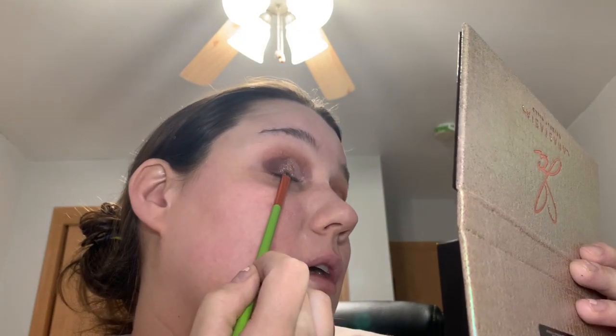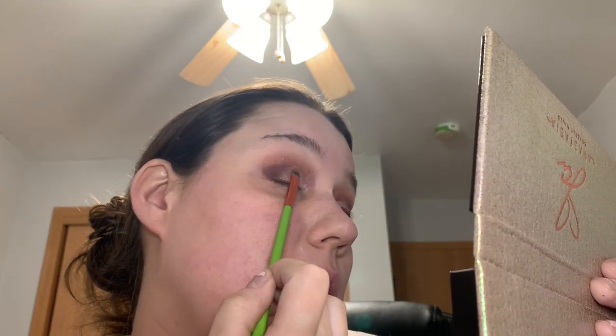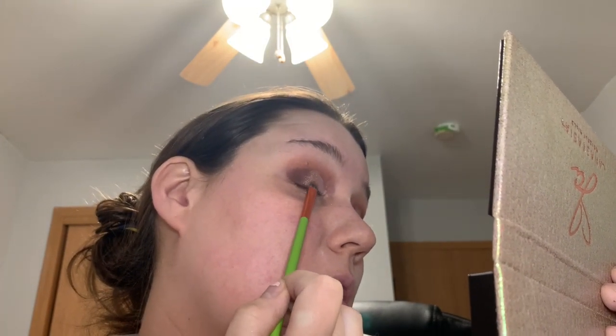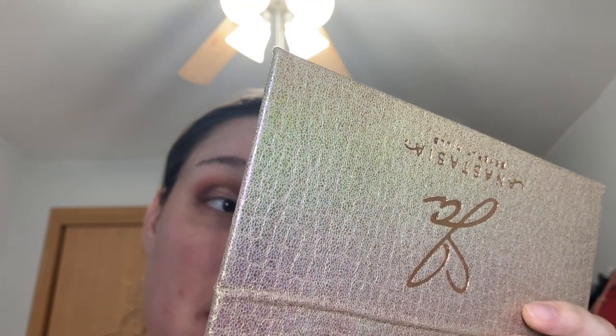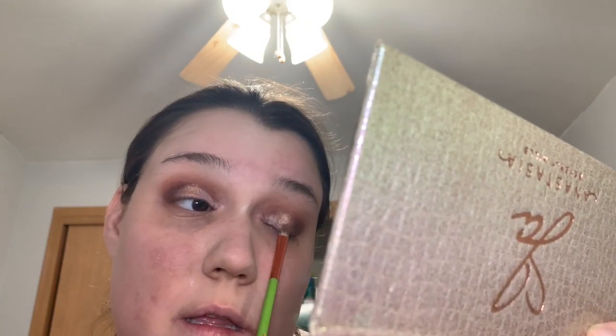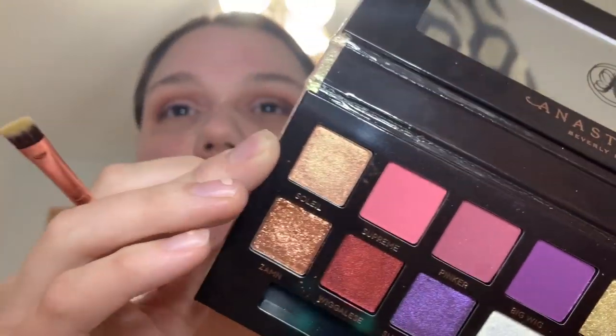I'm trying to make a kind of 3D thing going on with the eye, but I feel like I'm seeing a lot of fallout in this area, which I am right now. I'm just packing it nice and lightly. Let's go into this one right here, this one at the top, Soli. I cannot say the name because it's really hard for me to pronounce, but I'm going to go into that one.